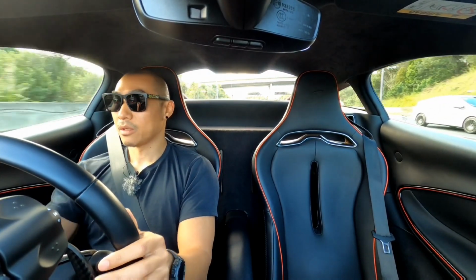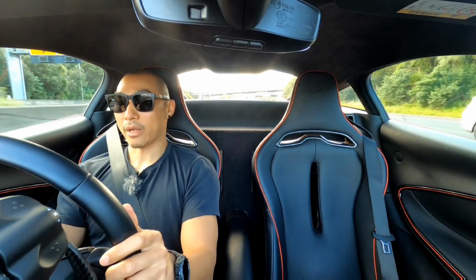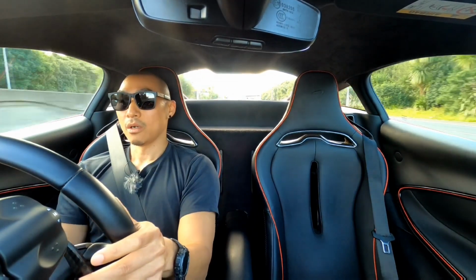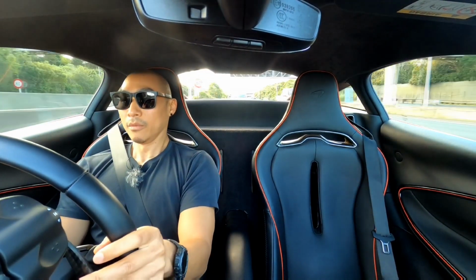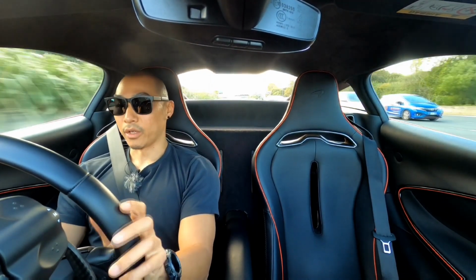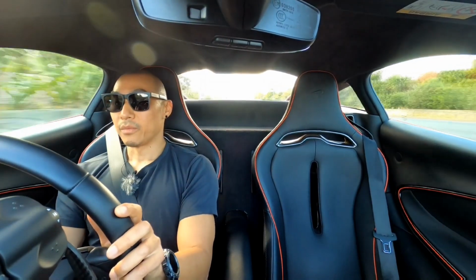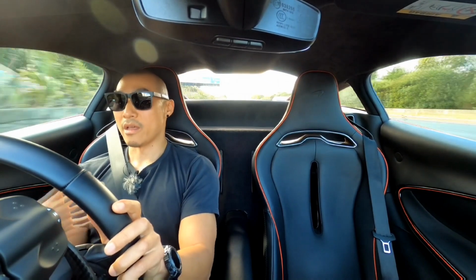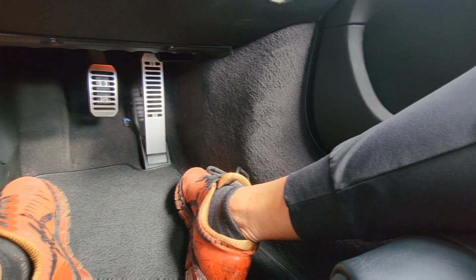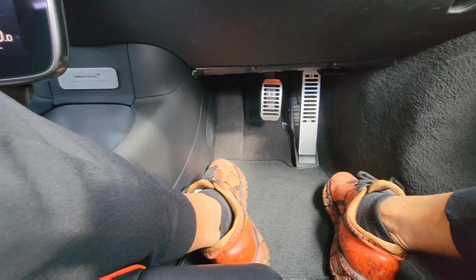Use the pedals. Let's go to manual mode and put it in track mode, and suspension in sport. Right now we're in 3rd gear, full throttle. Wow, very good acceleration, and the brakes are really good too. The brakes are really strong and give you a lot of confidence. The travel is actually not very long, but you do have to press it hard for it to bite.